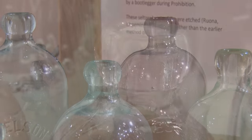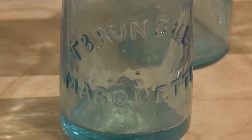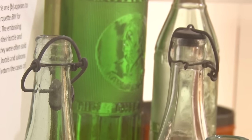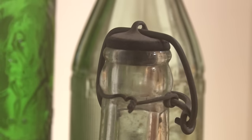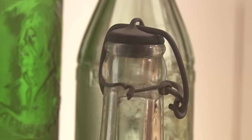So these are early soda bottles from Marquette County. A lot of these date to the turn of the century. There's even a couple bottles that have these wire closures on them, but they're the wrong type of glass for that closure. So that means most likely they were used by bootleggers.